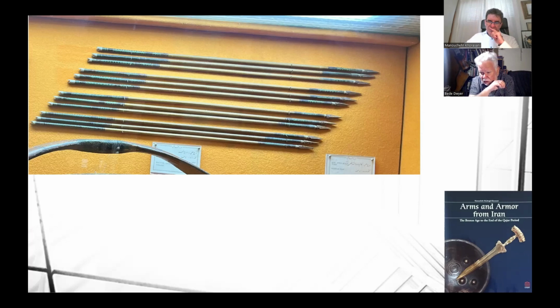Reed arrows are generally lighter than bamboo arrows. You can have bamboo arrows that are heavier than wooden arrows, depending on the bamboo. Reed arrows are very stiff if it's the right type. But why reed? I know that in the southern part of Iran there are lots of reed, this type of reed you say. Why don't they import from Iran, India, Iraq?